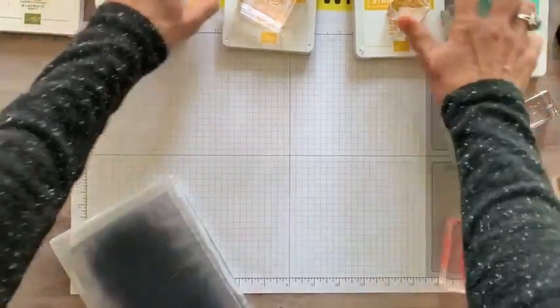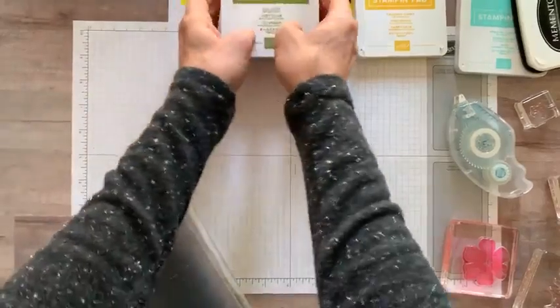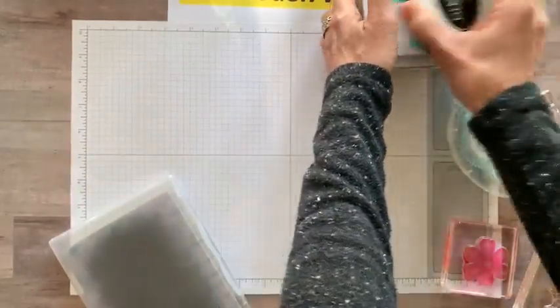So I don't think I need any of these ink pad colors, so I'm moving all of these out of the way so I do not confuse myself. Maybe I think I need black.